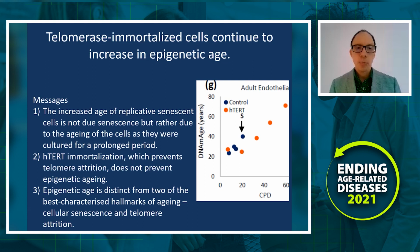It turns out when you immortalize cells by expressing hTERT, you do not prevent epigenetic aging. This can be seen here in the scatter plot, where on the x-axis we have cumulative population doubling levels. In other words, how often the cells have divided. And on the y-axis, we see methylation age. And what you notice is that the hTERT immortalized cells, the orange dots, continue to gain in epigenetic age well beyond the point when the control cells have already senesced. So hTERT immortalization does not prevent epigenetic aging. And that immediately shows that preventing telomere attrition also does not prevent epigenetic aging.